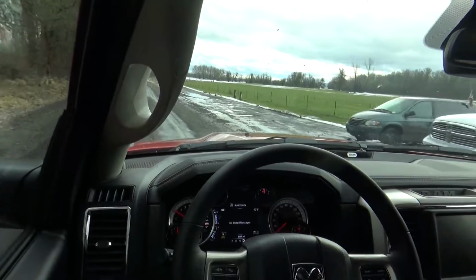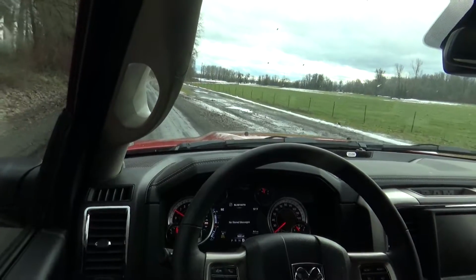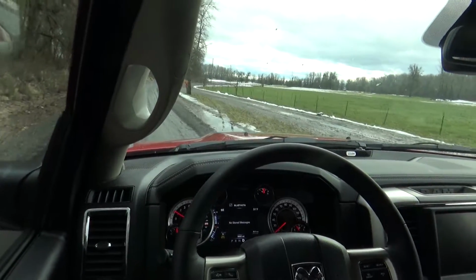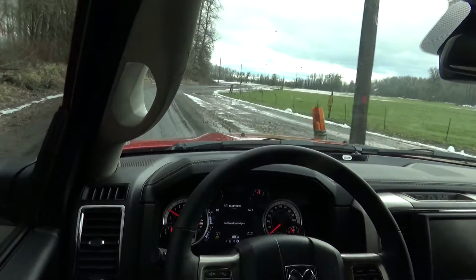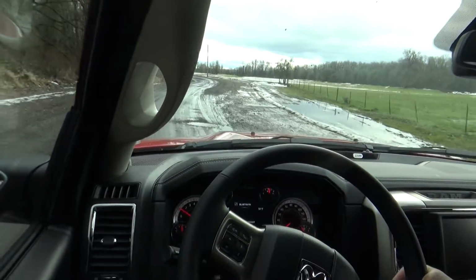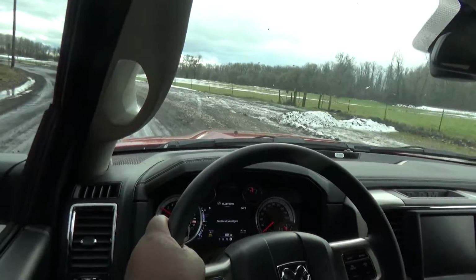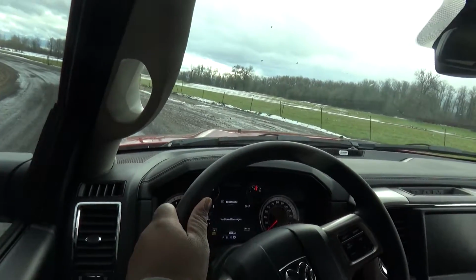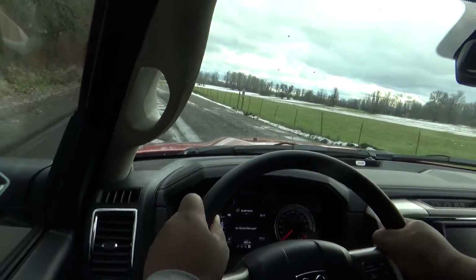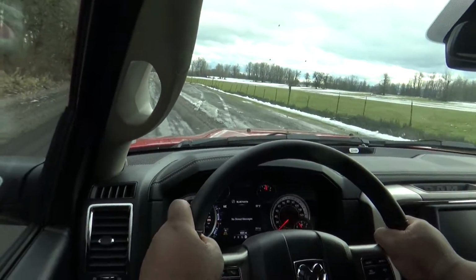Yes, this Ram does feel pretty big on the road. I'm not gonna lie. It's a big full-size truck, but the turn radius is pretty decent. This truck has a better turn radius than my 2002 Nissan Maxima had. The gas mileage isn't too bad, considering this has 400 horsepower and weighs 5,000 pounds. 15, 16 in the city and 21 on the highway is pretty good, and that's thanks to the 8-speed transmission. The steering is really light and effortless, so you're never in a situation where you're gonna have to work to turn the steering wheel in this Ram 1500.